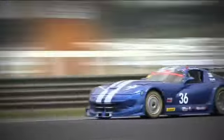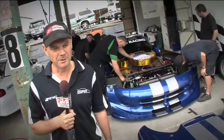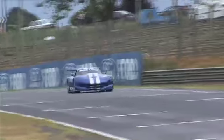Nothing makes up for the high that you get out of going for a blast in something like this, that's for sure. They're 100 more horsepower than when I raced them last, so they're pretty special. Who knows what lap time we'll get, but whatever it'll be, it'll be our best attempt for the day.